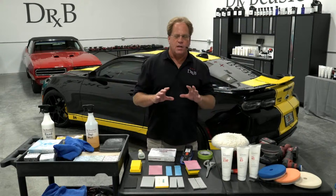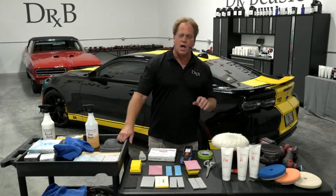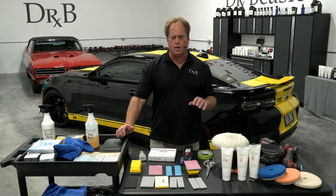99.9% of all sanding is done on custom paint. So this has been repainted. That's custom paint. We took a paint thickness gauge and measured it. It's a lot thicker than the factory paint on here. You should not be sanding factory paint. Factory paint is about as thin as a Post-it note.